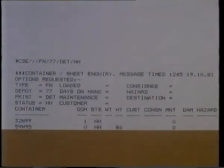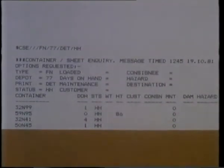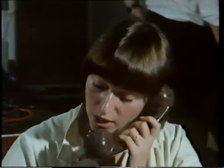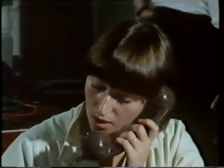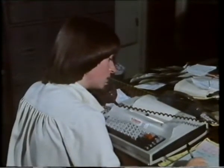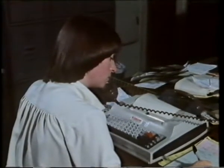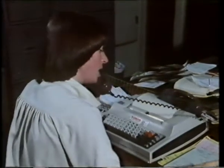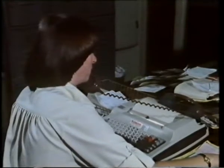These are the Freightliner N-class containers, empty at Birmingham and available for use. 30N99 would do the job. Hello, yes, we have one available. Where would you like the container to go to? And the delivery address? Yes, we'll be able to do that for you. We'll load the container tomorrow and it'll be on the afternoon's train. Thank you. Goodbye.